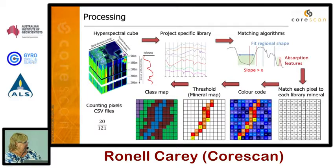Every one of these different colors is an imaginary mineral in this example. Then right at the end, we count how many pixels are mapped to a certain mineral. In this example, there are 20 pixels, and the size of my scanned area is 121 pixels. This value then goes out as a CSV file.